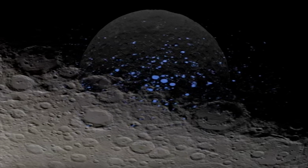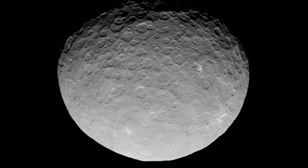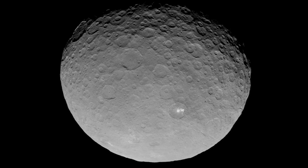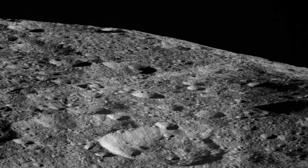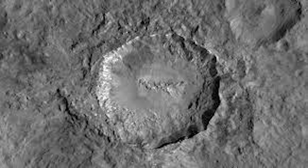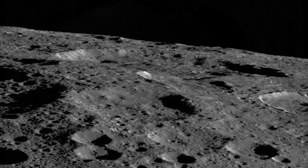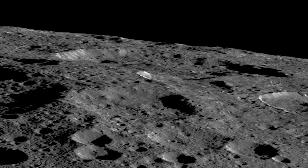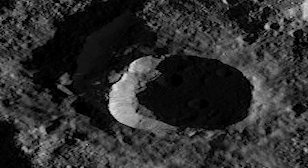What else did Dawn spot on the surface of Ceres? As I mentioned, it saw plenty of craters, each with unique characteristics. Some were very round and defined. Others had scarps along the crater floor. There were plenty of examples of complex craters, with tall peaks in the center. There was even evidence of crater rims collapsing. For example, this rock having fallen away from the crater walls. Smaller rocks were also spotted having fallen down crater walls, evidenced by the trails they left behind.